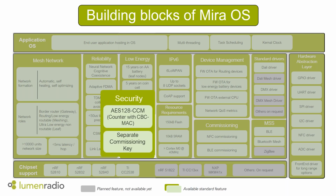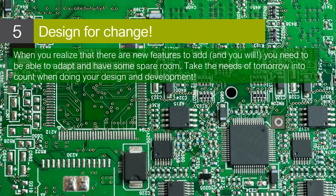Okay, let's move on to the next topic: design for change. And what kind of advice is that? Well, seems like you have an idea of this. No, but it might be because we realize that there will always be a need for adaptation, to be able to adapt for new features requested by customers. And you will come to a point in the product development where you would like to add new features. Yeah.